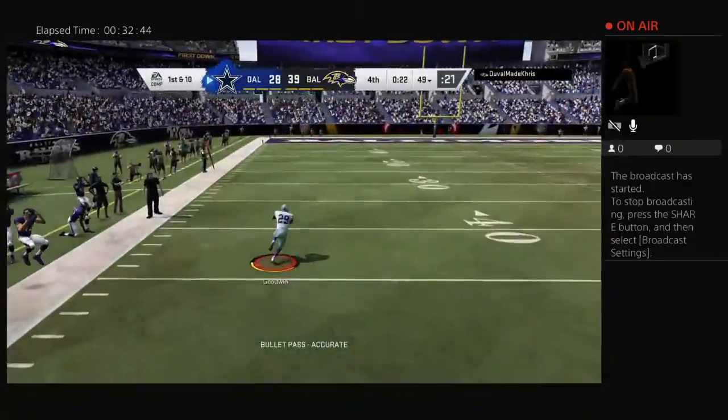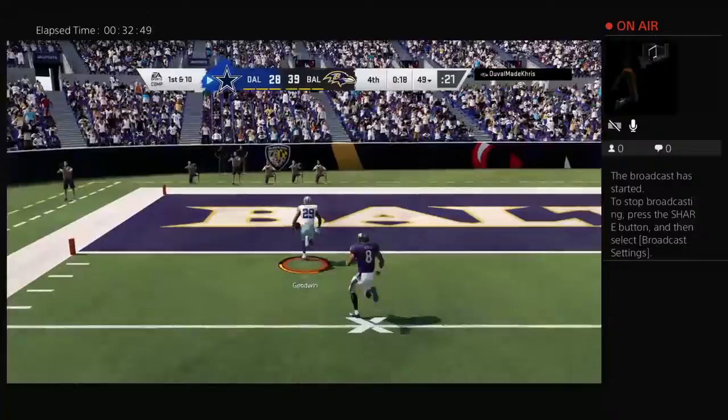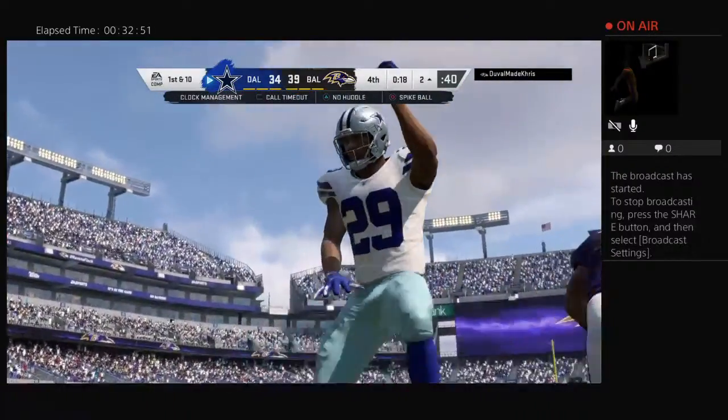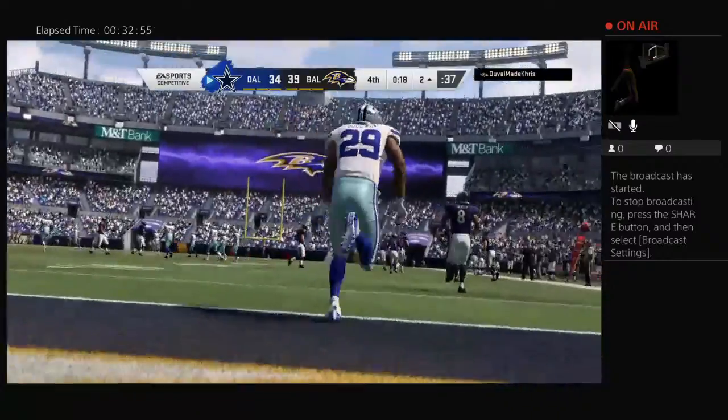Oh, a ball batted in the air, and now it's intercepted. He's picked off at his own 46. And he takes this one back into the end zone, and the Cowboy defense has a touchdown.